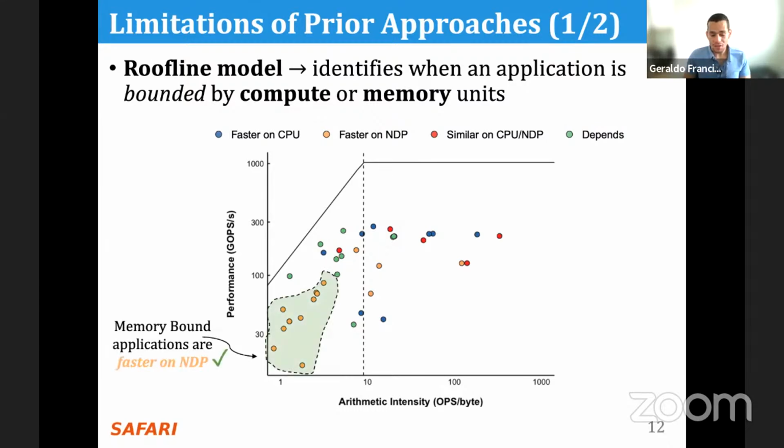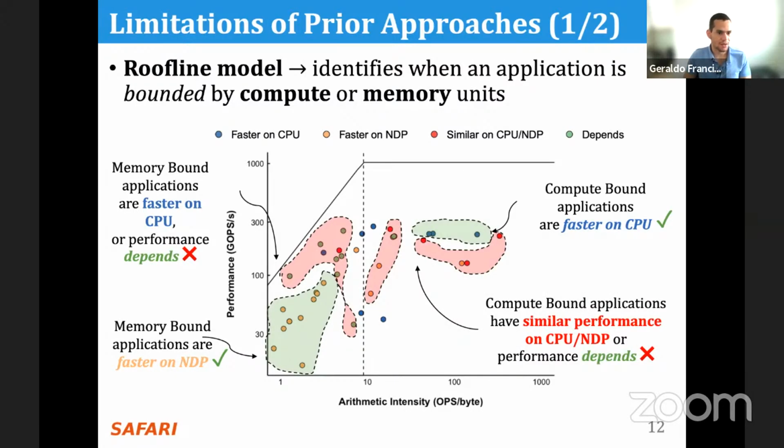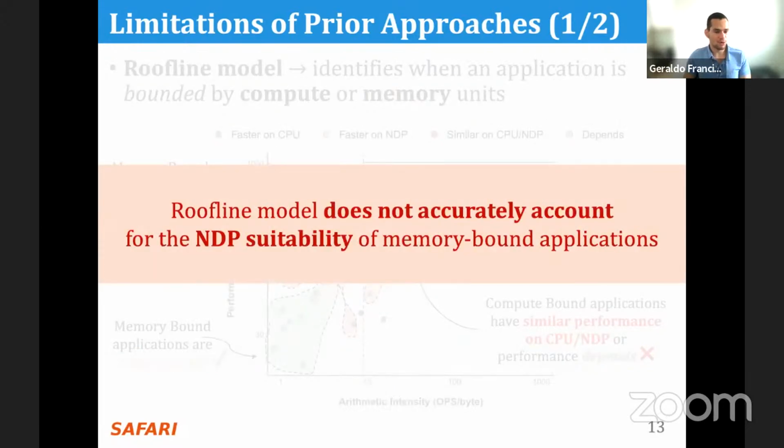First, as prior works have suggested, memory-bound applications do benefit from data processing. Likewise, compute-bound applications do not benefit from data processing and often run faster on the CPU. However, we also observe that some memory-bound applications do not benefit from data processing, or benefit only in particular configurations, for example for different numbers of cores. This behavior also happens for compute-bound applications. Therefore, we conclude that the roofline model cannot currently account for NDP suitability of a variety of memory-bound functions.